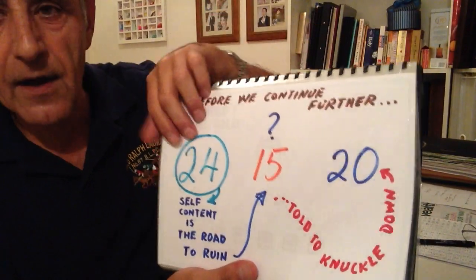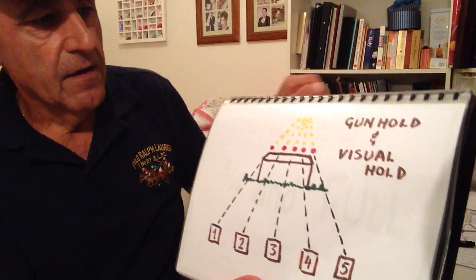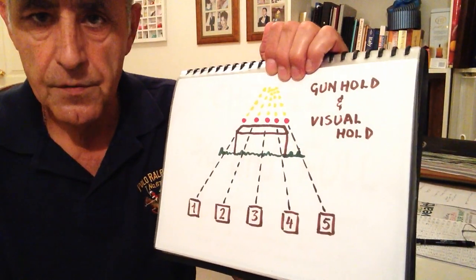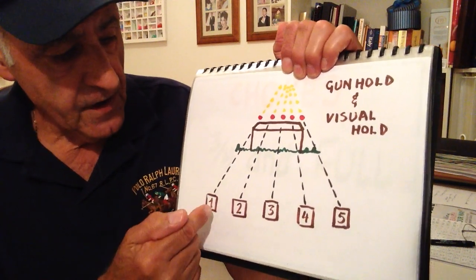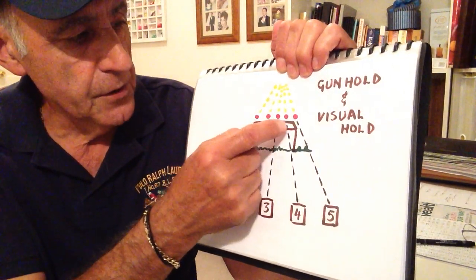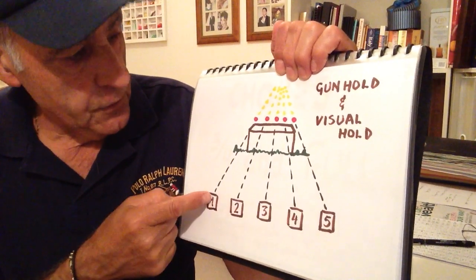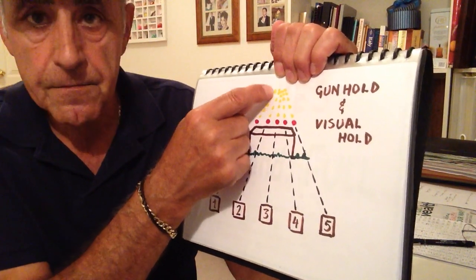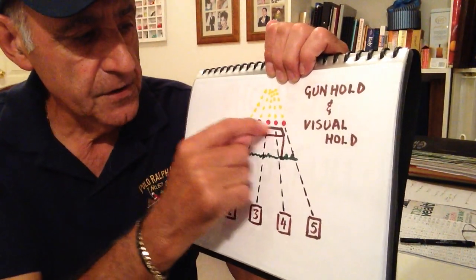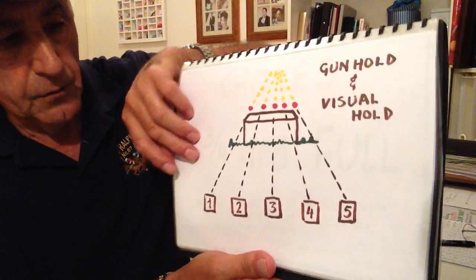So let's have a look at how we can become more consistent in our scores. Very briefly, we've been through this, but gun hold and visual hold are of course very important. There's our gun hold for the 5 stations: corner, middle, and the end for station 5, and 3 and 4 in the middle. Our visual hold is past the gun, and we look there for our target. We don't look at the trap house, we look beyond the trap house. So that's our gun hold and visual hold, which we've been through before.